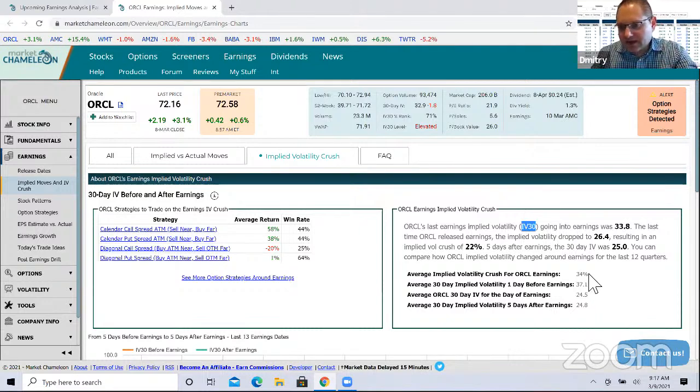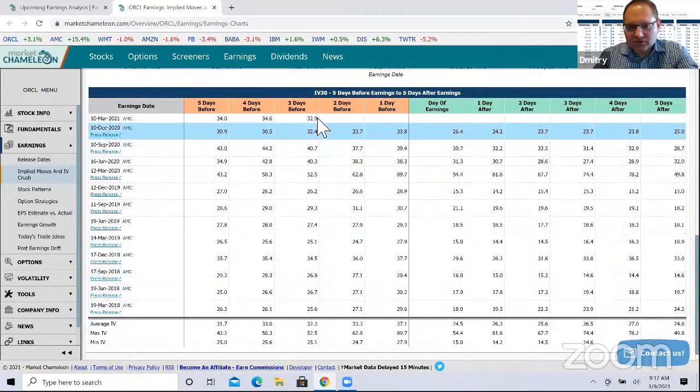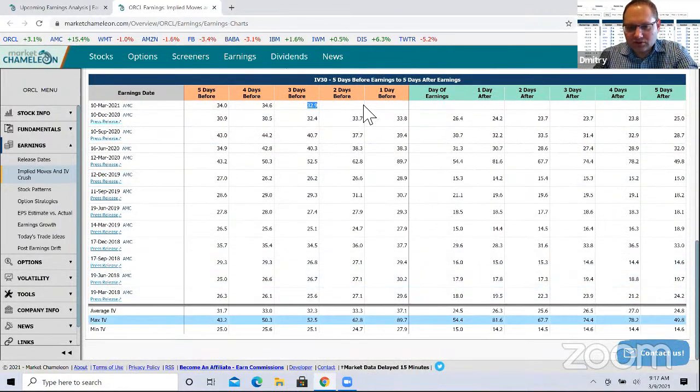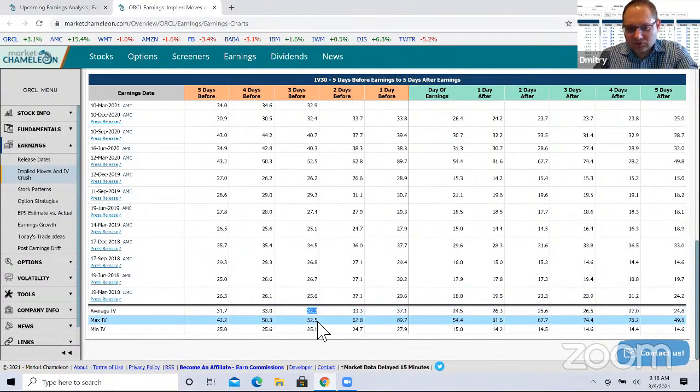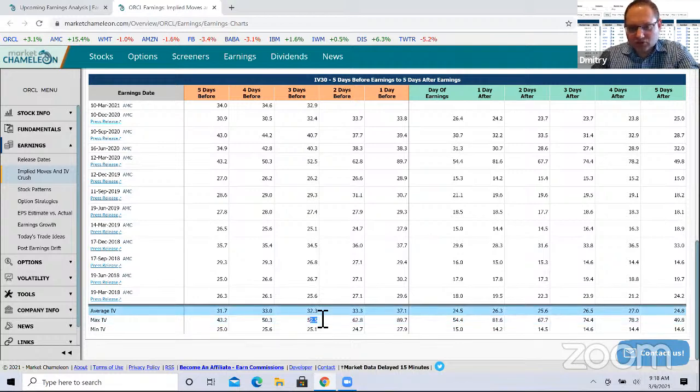We see here, on average, the implied volatility the day after earnings was down 34%. Average implied volatility the day before earnings was 37.1. Average implied volatility the day after earnings was 24.5. Five days later, 24.8. So you can see here, down 34%. Right now we're around 33, so a little bit below that average. And if we scroll down here, we can kind of see we're over here today. That's the average heading in, and we're still about 2 days away.